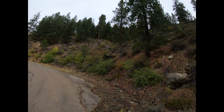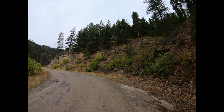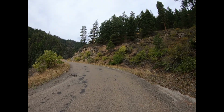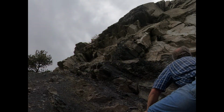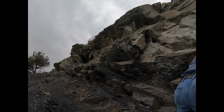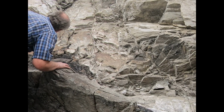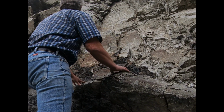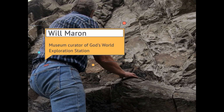So this sandstone structure that we're seeing here is actually vertical. It is not horizontal, which is really important to our study here. But here's, let's see, what is that? Well, I can see plant fossils at more than one location here.